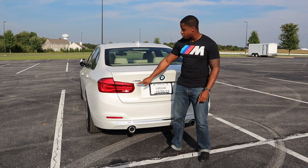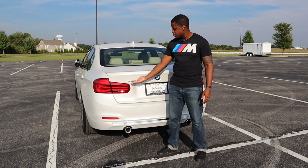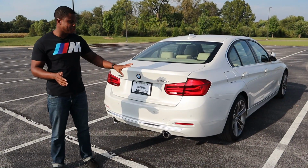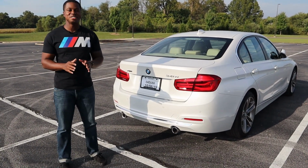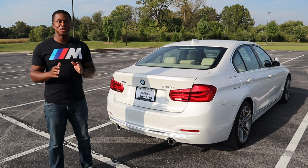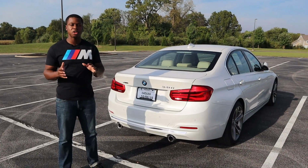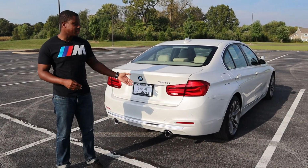Something else to point out, you see this badge right here? It says xDrive, that is all-wheel drive. BMW calls their system xDrive. If you guys are wondering why I was abusing this car, that's because on some BMWs there's a feature called, what's it called? It's called the hands-free trunk release, and so it allows you to just kind of put your foot right there and give it a little love tap, and then the trunk pops open.